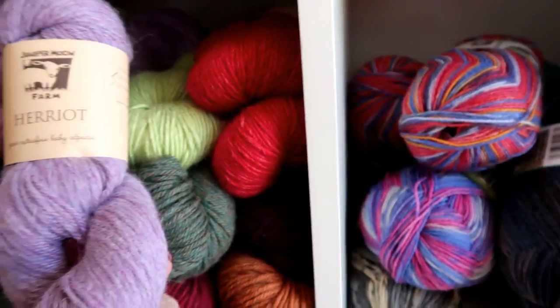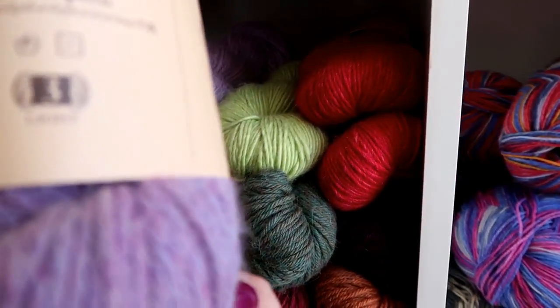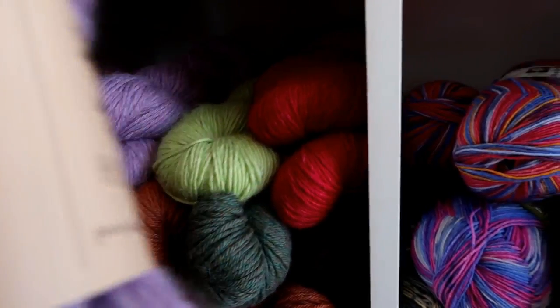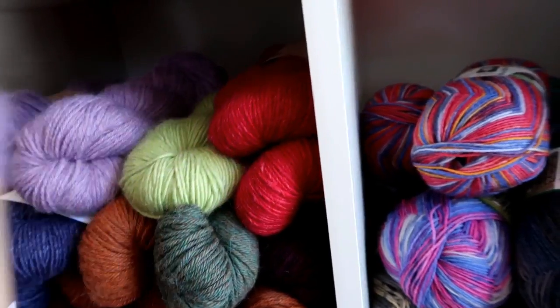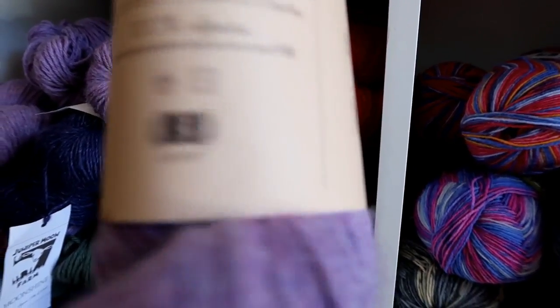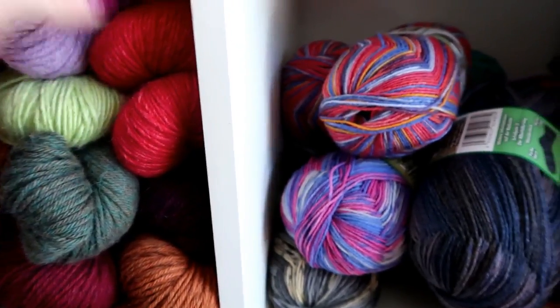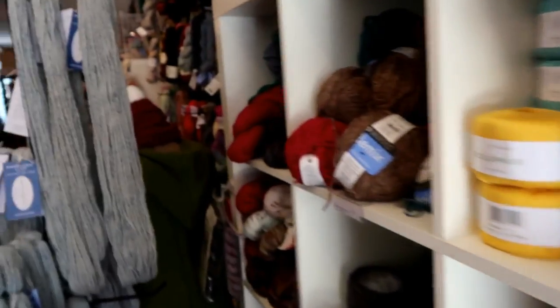This is really soft. What's this? This is, oh, Juniper Moon. What is the content? Let's see, what is this? Because this is really, really soft. This is, what is it? Alpaca, 100% alpaca. It's got a beautiful halo, really, really soft.